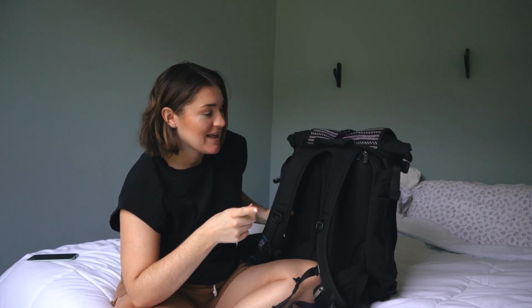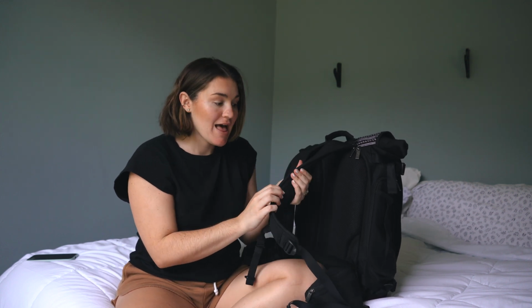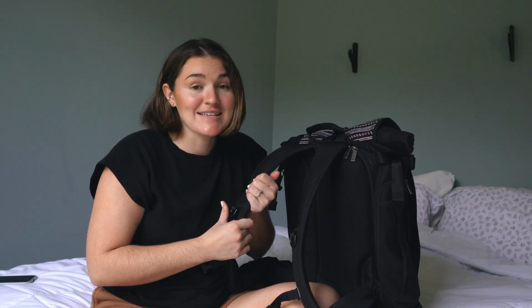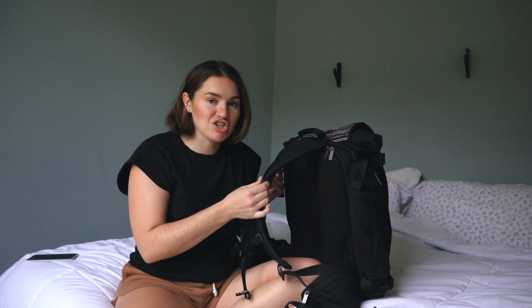I will say, this padding here, Seth mainly wore this bag, and I would wear it too on adventure days. The padding is very comfortable. I have backpacks, and I've done reviews of backpacks on this channel where that is not the case, and you really get tired of carrying that bag around. But this, not only does it look good, but it actually feels good on, which is pretty huge on an adventure.